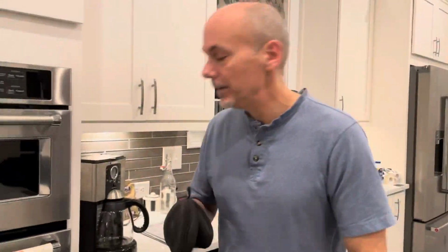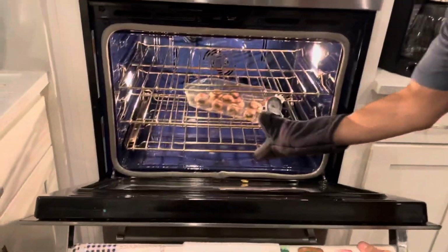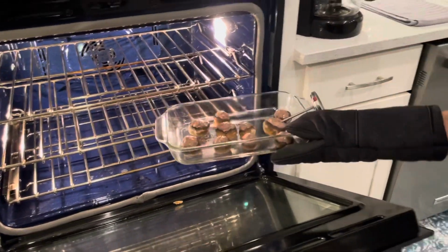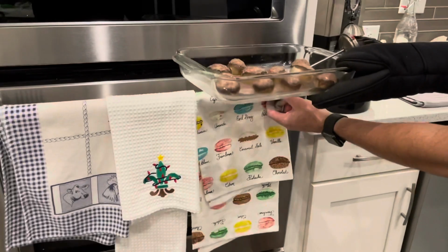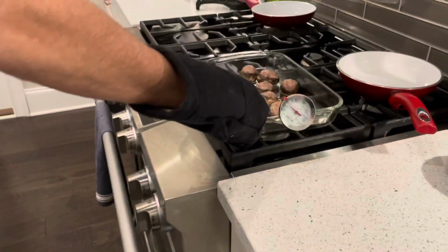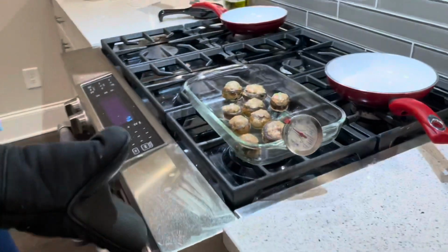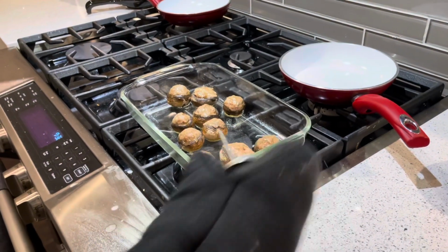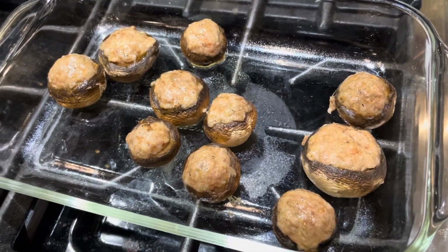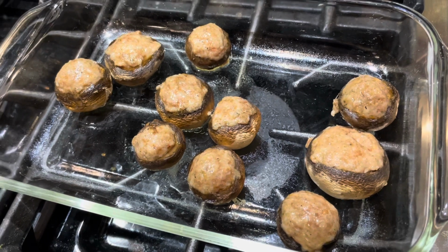Okay, 20 minutes later, here we go. Fabulous. Actually, I'm going to put it over here on the stove. We are done. They are sizzling. Easy peasy.